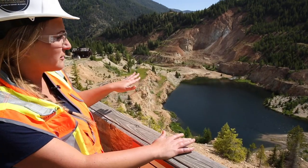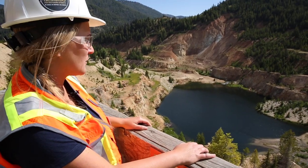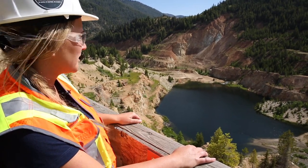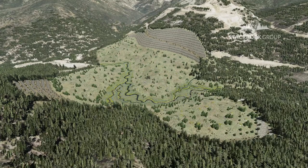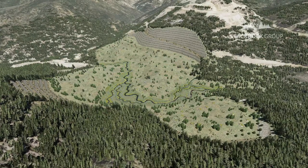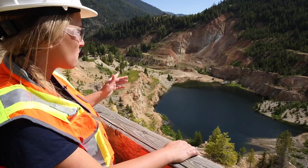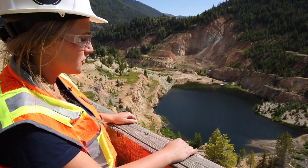But most importantly about this pit and why we're mining it first in the sequence of pits is so that we can start backfilling it. So what you see now is not going to be what it looks like after reclamation and restoration. Ultimately we'll return the East Fork of the South Fork back to what it looked like before mining, rather than what we see here today as post-mining features.